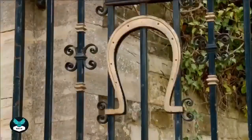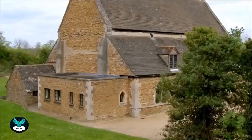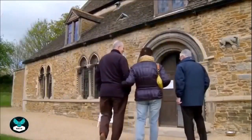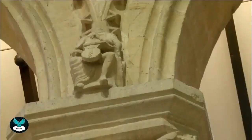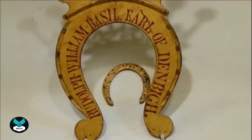One of the great attractions in this ancient county is Oakham Castle. Not a castle in the traditional sense, but rather the remains of an early medieval fortified manor house. Built in 1190, its great stone hall represents one of the finest examples of its kind anywhere in the country. Earlier in the week, we arranged for Frank and Sue to meet up with Richard Adams, a local historian, to find out more about it, and the unique collection of horseshoes that adorn its walls. Something that should be of interest to Sue, who's a keen rider.